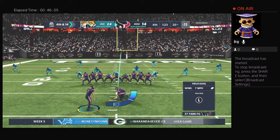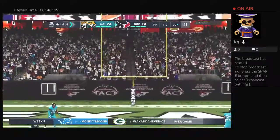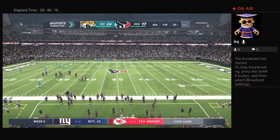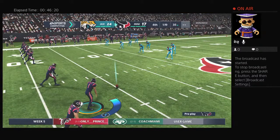From the left hash, this from 37. Fairbairn able to put this one through. And this is back down to a 7-point game. So you knew one way or another that they needed the 2 scores. They get the easy one out of the way. Now they'll get the ball back, hopefully.